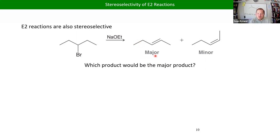making the product that puts the larger groups apart from each other. Sterics has a lot to do with OCHEM, especially this reaction. We're going to try and keep those larger groups away from each other. And which product would be your major product? I think I had a white box over these before that disappeared because it already is labeled for you, right?